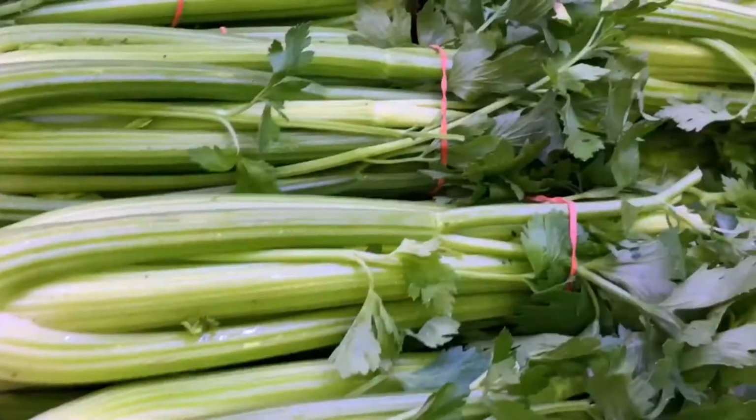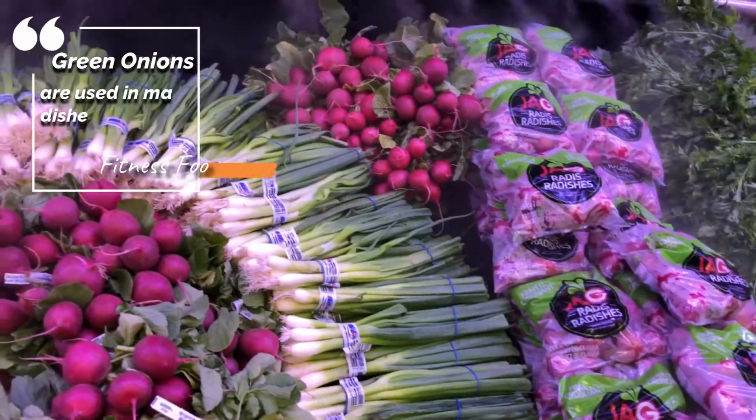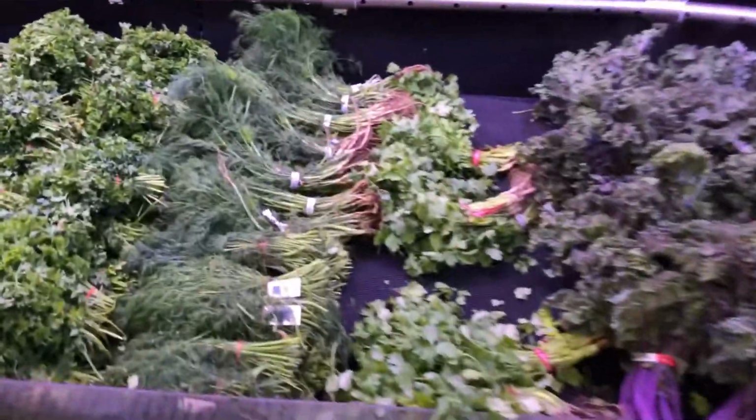Celery is another great one to have around. Again, mainly fiber and water. You can eat this stuff till the cows come home. I use a lot of green onions. Again, kind of a fresher taste, almost a bit of garlicky vibe in there. Goes well with the types of meals I typically prepare.